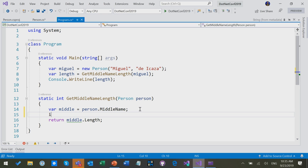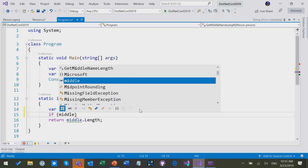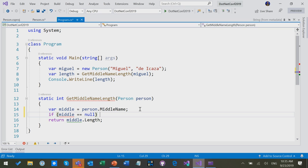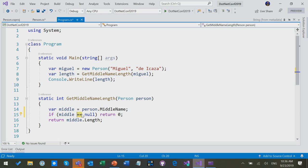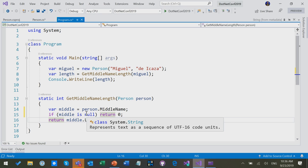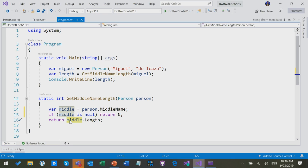So what can I do? Well, what are the usual things I would do about a null? I should just do the same things here. So if middle is null, this is how I would usually write it. Return 0. And what you see is that the warning goes away now. Actually, a little aside here, as of patterns in C# 7, I prefer to say middle is null, because that checks for null even when you've overridden the equality operator, which wouldn't necessarily work otherwise. So if the middle is null, return 0, otherwise return middle.length. Now the warning went away, and that's because the compiler understands that if we get to this point in the code, at this point middle will not be null. You just checked, and if it was null, you went down a different branch.